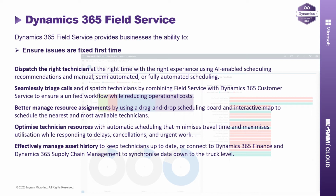Again, issues being first time fixed, it's another thing that's driving better customer service and driving more customer loyalty, but also employee satisfaction. There's nothing worse than being the field service technician going to an appointment and you can't do anything. You're the one that's going to get complained at. And Dynamics 365 Field Service really does prevent those things and really does drive a better customer service experience.